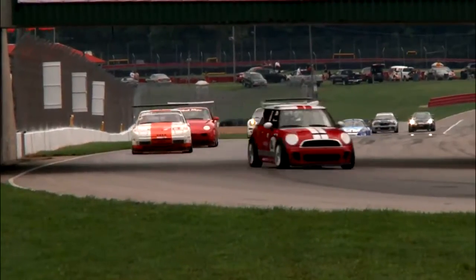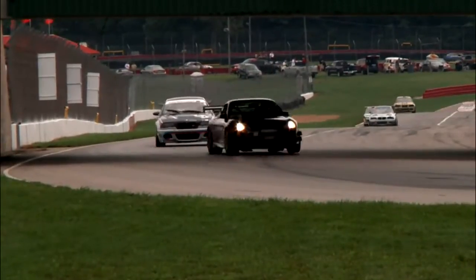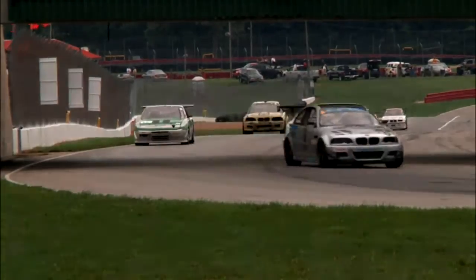Well, we mentioned just past the 12-minute mark, a lot of racing left to go here in GTS German Touring Series. So stay with us right here. We'll be back to Mid-Ohio in a moment.